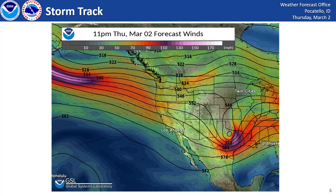As we advance to this afternoon, you can see that low pressure system shearing rapidly east along the Canadian border. We start to see some increasing winds here across southern Idaho, and along with that passing storm system to our north, we'll begin to see precipitation working into the region this afternoon and continuing through tonight.